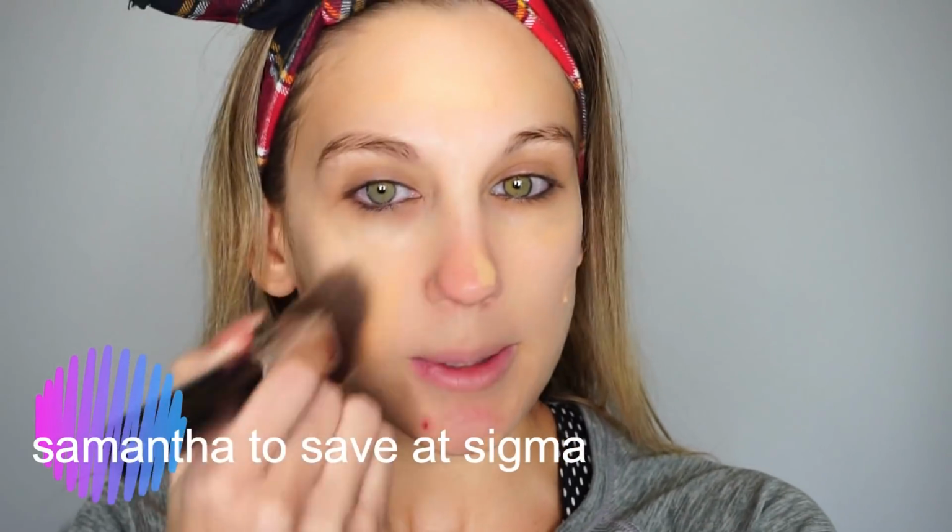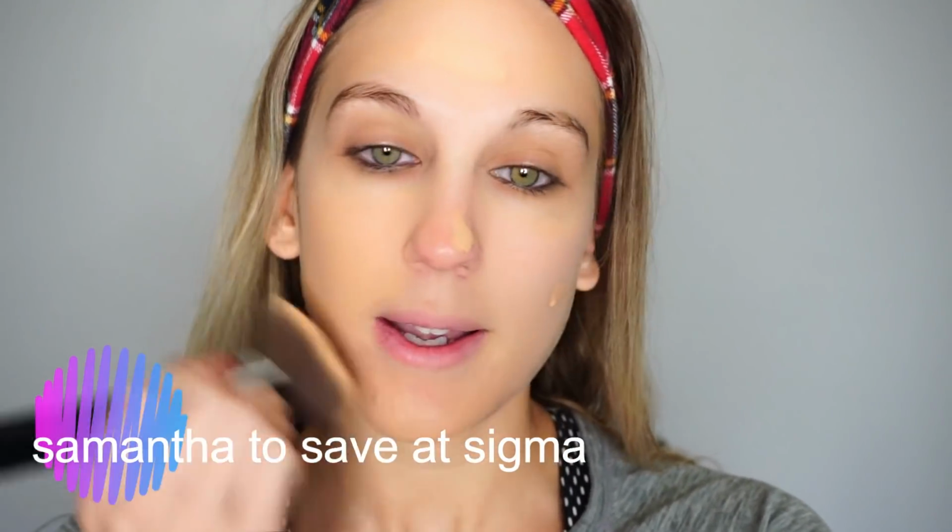I'm going to dot this onto my skin. I'm using my Sigma 3D HD Max Kabuki brush. I'm just going to go ahead and blend this out. So far it looks pretty good for the shade match. Maybe actually a little bit on the darker side for me, which is funny because this was actually a shade lighter than the original one I was going to pick out, so maybe that's a good thing.